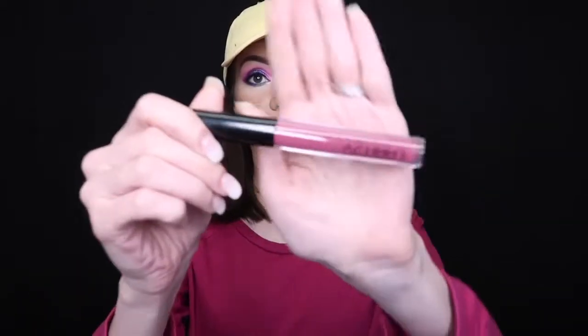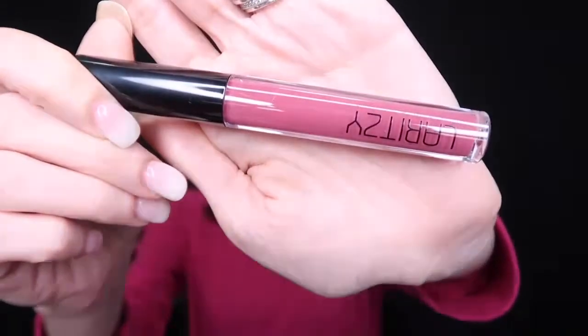So then moving on, we have a lip gloss by Laritzi Cosmetics. Never heard of this brand either. I like hearing new brands though. And it looks like this. And this is the shade Curve. So I'm going to swatch it really quick on my hand. It's very sheer. Not a lot of it comes out and it feels a little bit sticky.